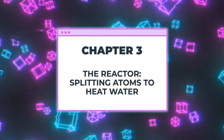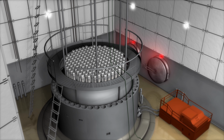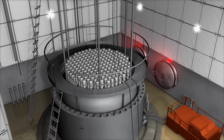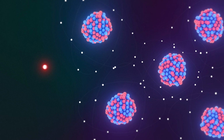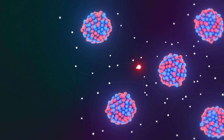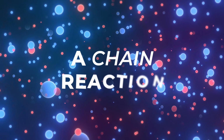Chapter 3. The reactor. Splitting atoms to heat water. Inside the nuclear reactor, those tiny pellets do something incredible. They split atoms. The process is called fission. When a uranium atom splits, it releases heat and more neutrons, which split more atoms. A chain reaction. But don't worry, it's 100% controlled. Modern reactors are built with cooling systems, control rods, and 6 safety walls.